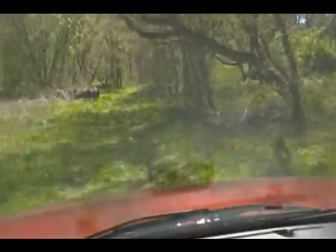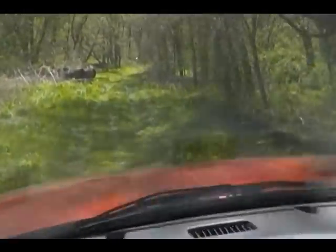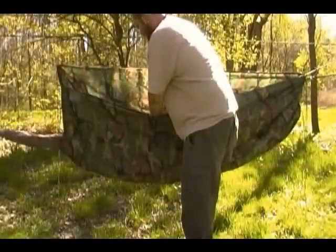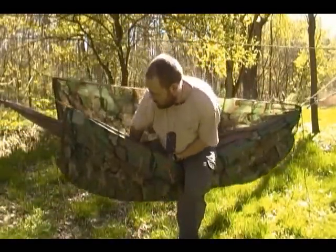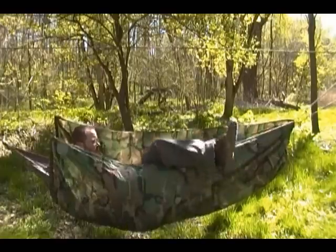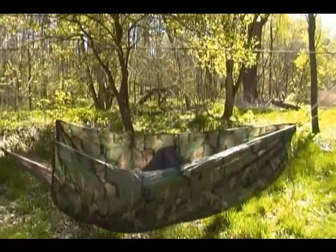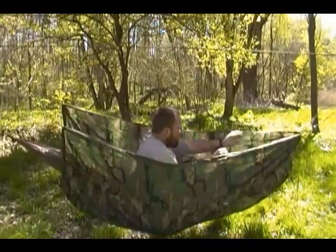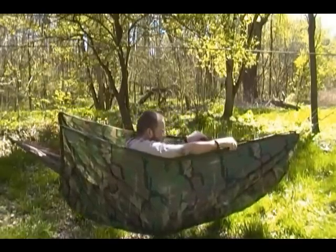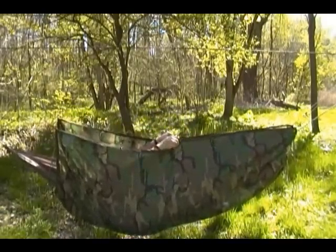So this is where I'm gonna do my 24-hour minimal kit challenge. Pull this all down before you get in the hammock. Get in, and I always set this little tiny hammock low to the ground, and then you button yourself in and you use your body heat to heat it.